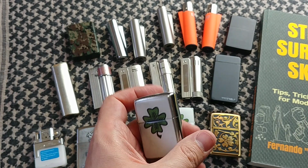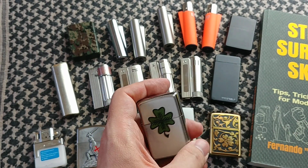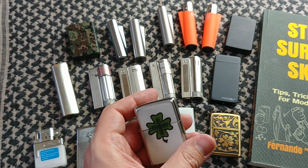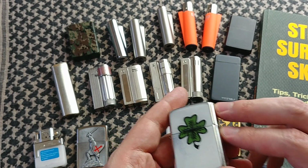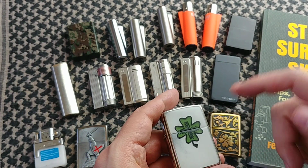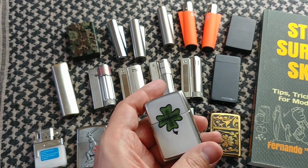Now, in the Indiana Jones movie, there was no such thing as a Cloverleaf Zippo, and they did that specifically as a prop for the movie. If you're not familiar with it, they just had a brushed steel Zippo, and they just stuck a paper design on top of a typical Zippo.